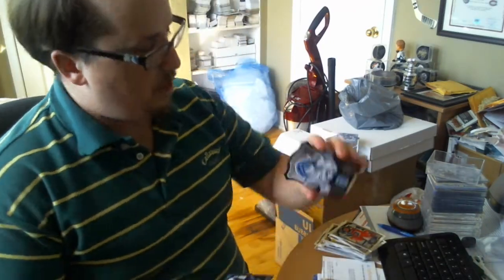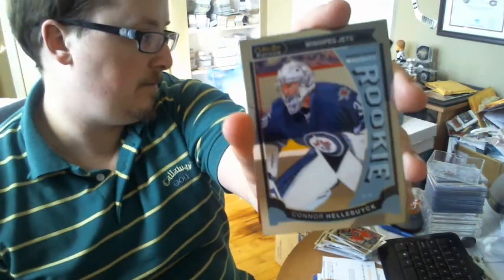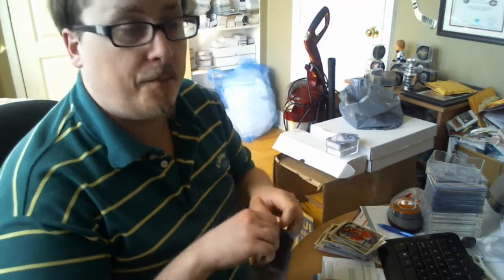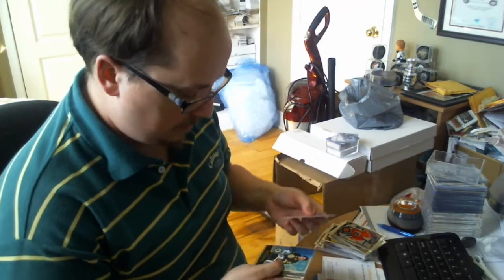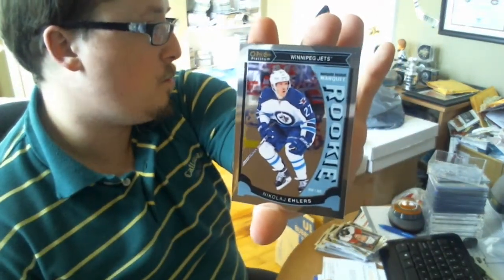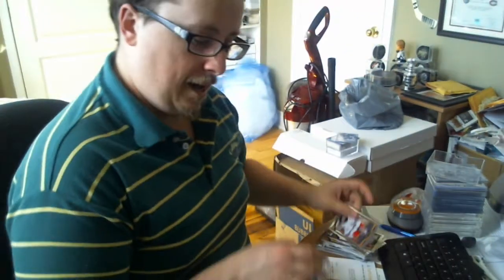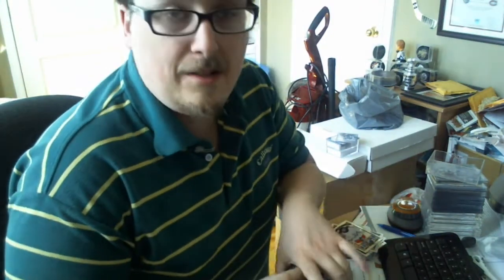We got another team logo, Ryan Miller and Connor Hellebuyck, OPG rookie. And we finish with a pack, because that's what happens when you open boxes. You open packs and boxes. And we finish with a Philip Esposito retro and the Nikolai Ehlers rookie and the Cam Ward base card. I am done. This was long. I'm very sorry. I hope you guys still enjoyed it.